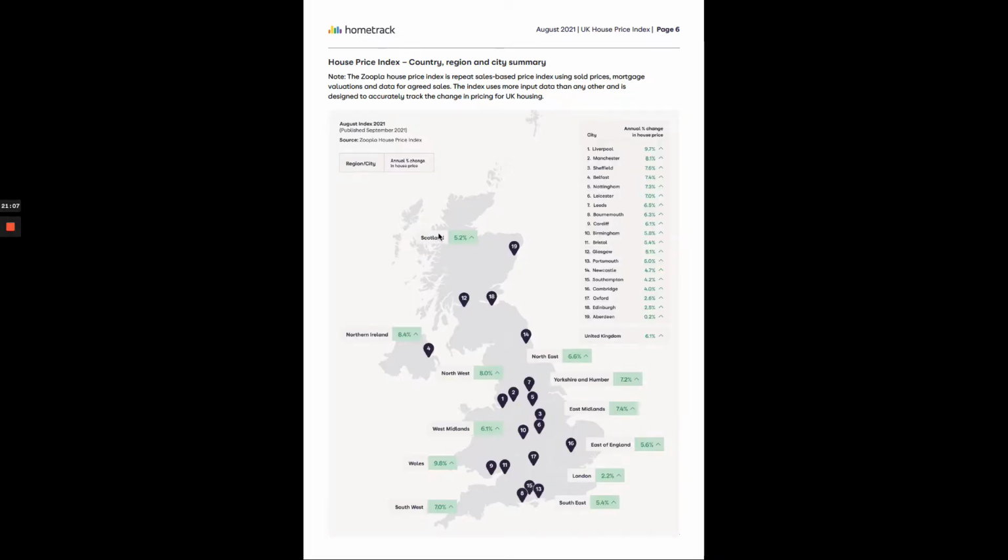Now we look at some more interesting data and figures here. This is a map covering the regions and, obviously, Scotland as well. And this shows you the house price growth by region. So we can see, obviously, Wales very strong. We've got Northern Ireland 8.4, Northwest very strong at 8%, and Southwest 7%, very strong. Even the Southeast at 5.4% is very, very strong. So all in the green, which I think is an excellent thing to see.